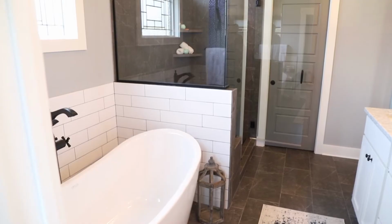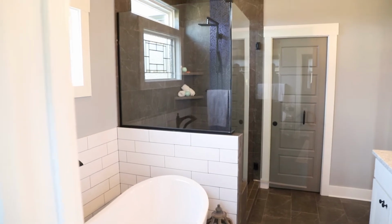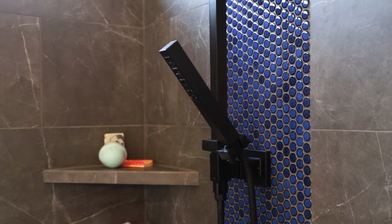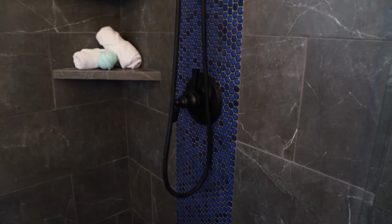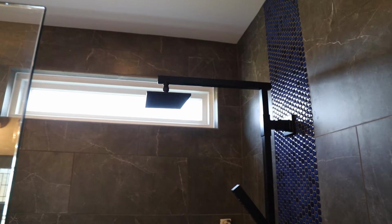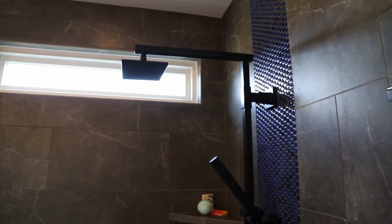But most importantly, I wanted to bring you here to show you this Delta Faucet. It's called the Emerge by Delta Faucet Company. This enables you to have that handheld shower that you want along with a rain head without having to use extra plumbing. So you have one rough end valve and you get two water features, which is awesome.